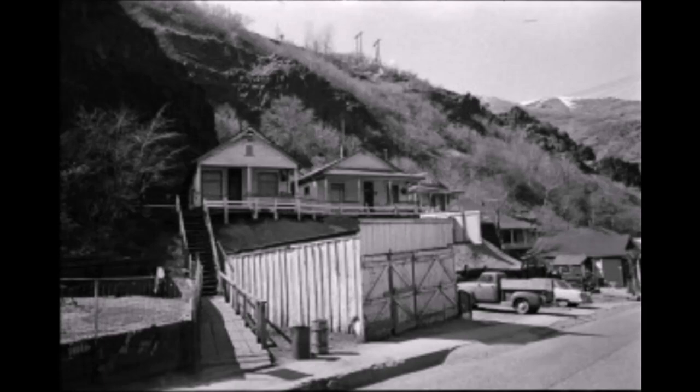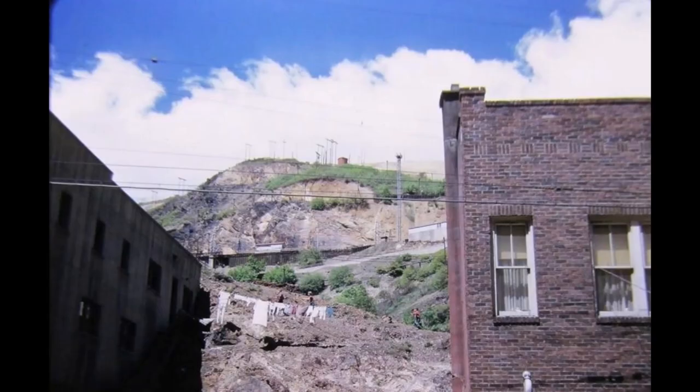Now, look at this picture. This is in back of the buildings. You can see these buildings went right into the mountainside. They built them, and the houses also, they built right into the mountainside. So that was their backyard, this mountain.